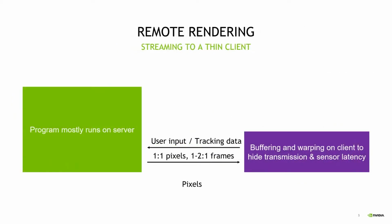If we look at the situation in terms of application and device complexity, current solutions for gaming are typically either full 3D clients or thin video clients. For remote rendering, the program mostly runs on the server. The client can be low power as it is only buffering incoming frames and warping them to hide high transmission and user input latency. The transported data from server to client at high bandwidth is close to the display resolution and frame rate of the client.